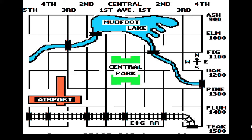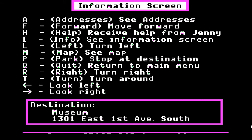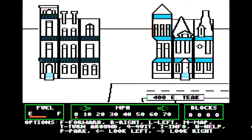Okay. That's interesting. Apparently only Jenny will put those markers on the map for you. The destination is 1301 East First Avenue South. But yeah, seeing the direction I turn would be right at this intersection. And we're at 400 East Teak, which is the intersection of 1500 East 4th. So we're at Teak and 4th.